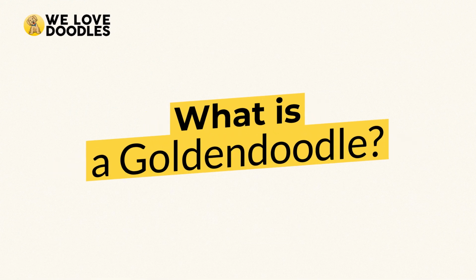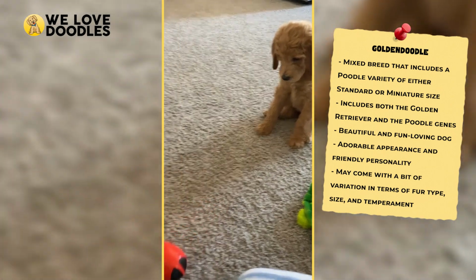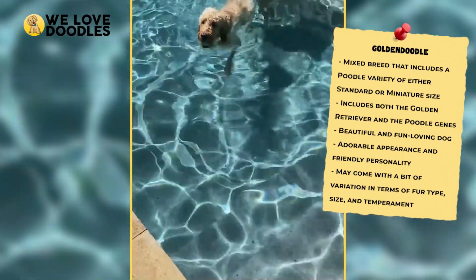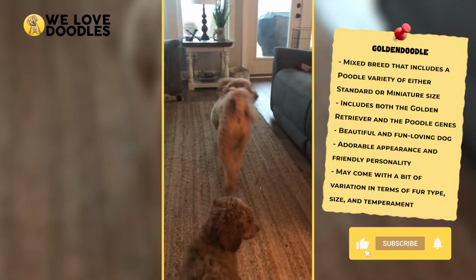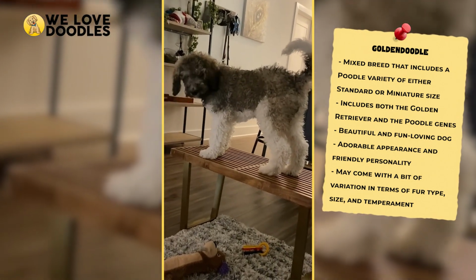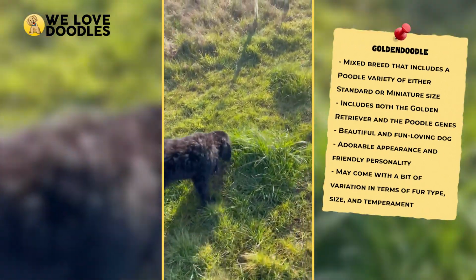What is a Goldendoodle? Like the Aussiedoodle, the Goldendoodle is also a mixed breed that includes a poodle variety of either standard or miniature size. The Goldendoodle is perhaps the most popular type of doodle, combining the non-shedding and intelligence of the poodle and the fun-loving and family pet nature of the Golden Retriever was a slam dunk that was always going to catch the eye of dog lovers. Because of their adorable, almost teddy bear-like appearance and great personality, the Goldendoodle has thrived as a designer dog for years now. But how does it stack up against the Aussie?